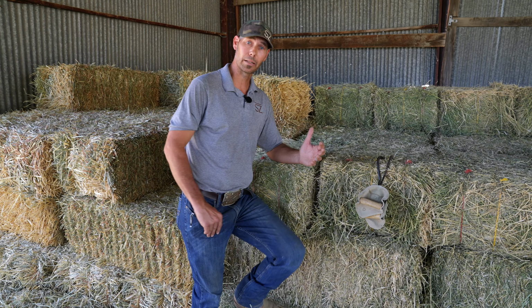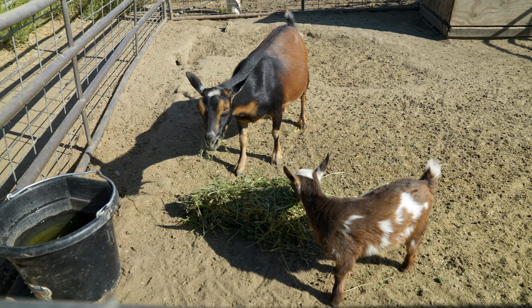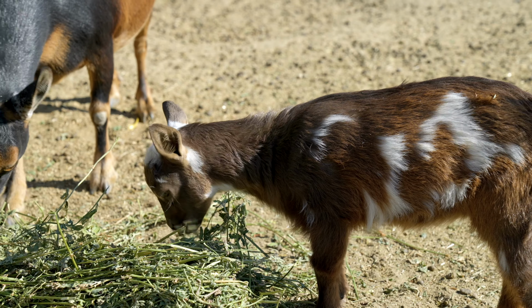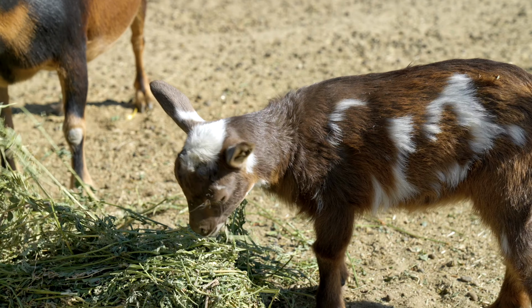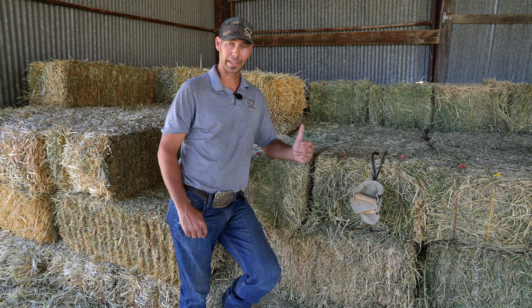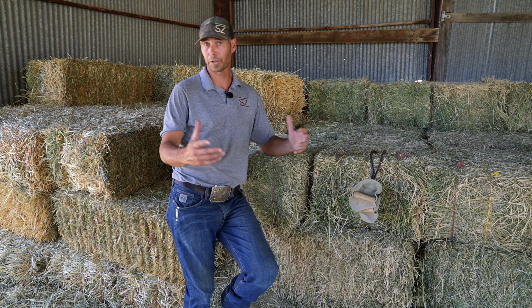Another one would be just the nutritional need of your animal. If you've got a pregnant animal, they're going to need a lot more protein. You might be feeding them alfalfa instead, or if they're nursing a baby. In the wintertime, we tend to feed a lot more alfalfa because it gets cold out, and if they have more calories from the alfalfa, they're going to keep their weight better. So you really want to make sure that your horses maintain their weight, or all your animals.